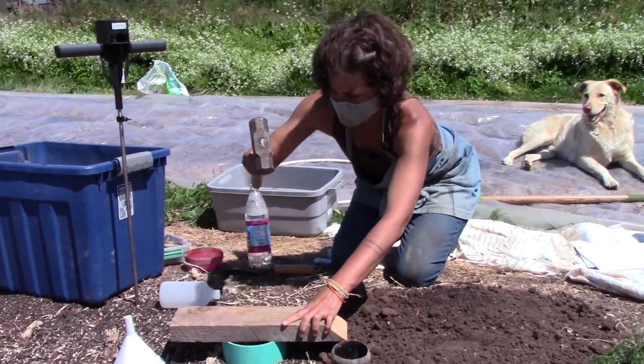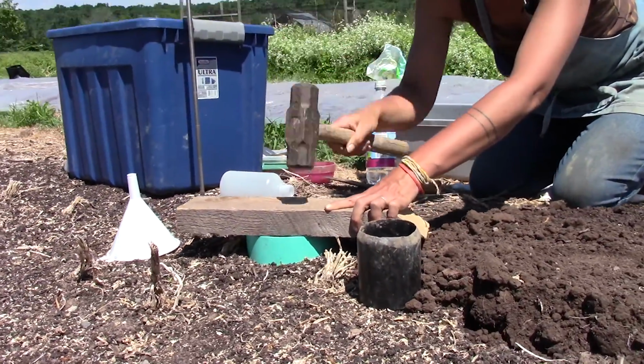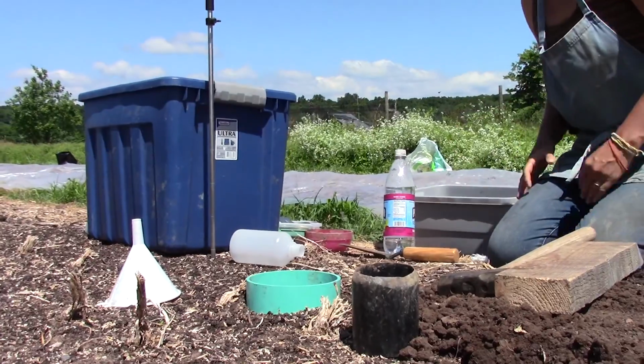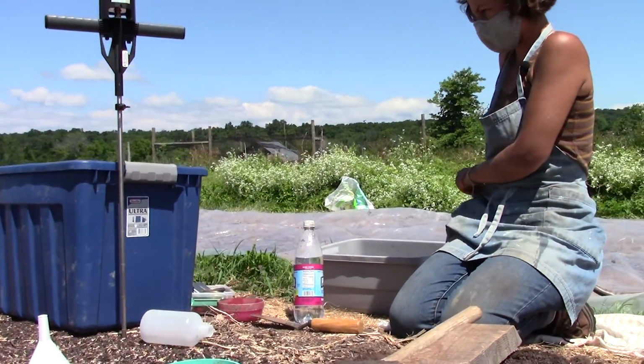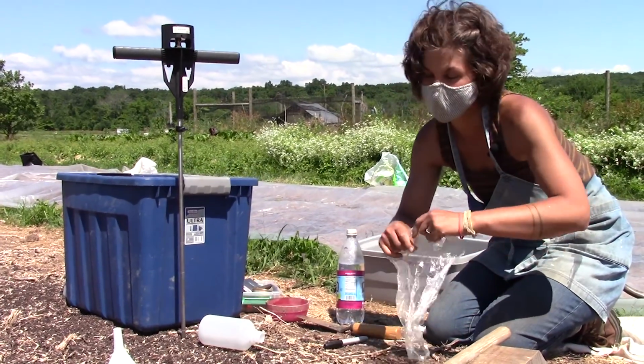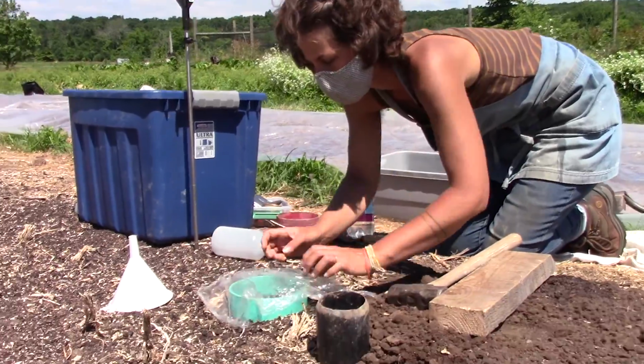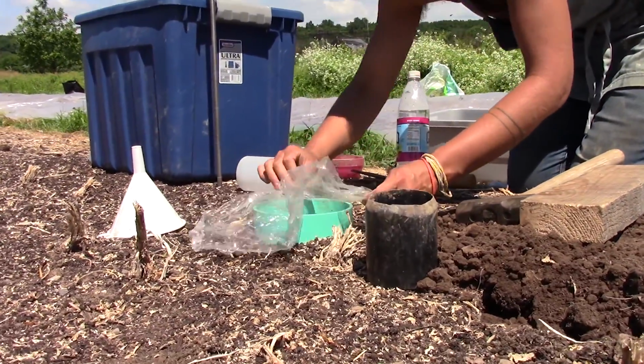Pound it halfway into the soil. You want it to be about 4 inches long. Pound it halfway into the soil and use a piece of plastic. I like to reuse my plastic a few times so that I'm not contributing too much to the landfill. So I've just got a piece of plastic here in my bag, in my apron.